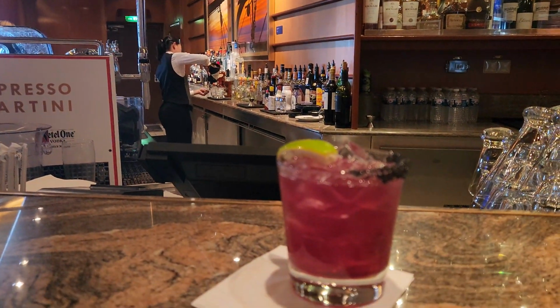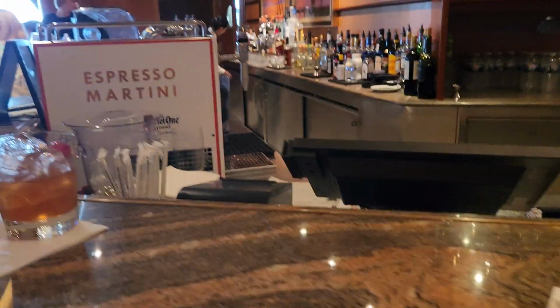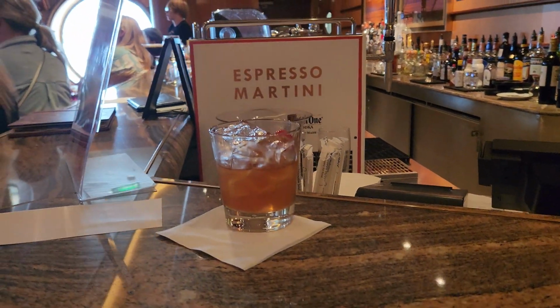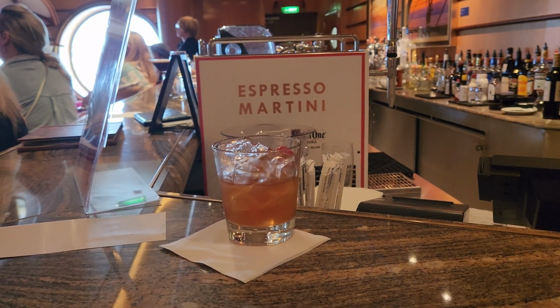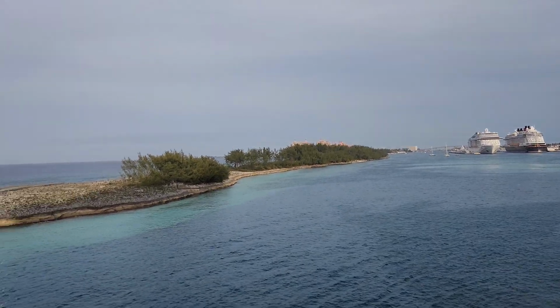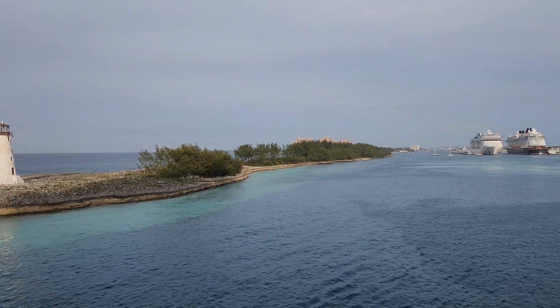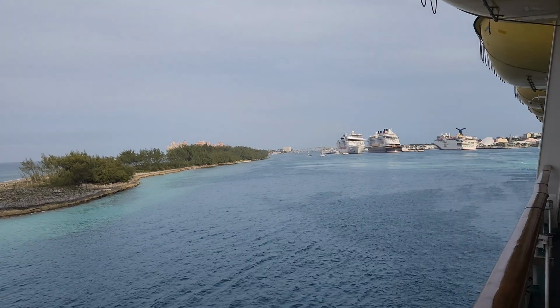Anyways, I am drinking a desert pear margarita, and one of our favorite drinks on the ship is the new old fashioned. Rum old fashioned. And we are sailing away from Nassau, passing the lighthouse, and a couple ships left back in the port.